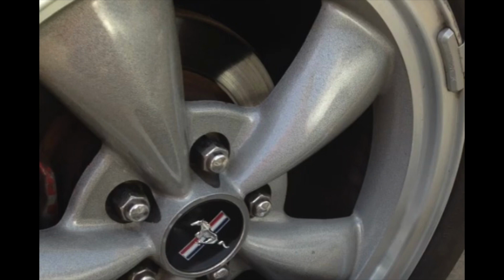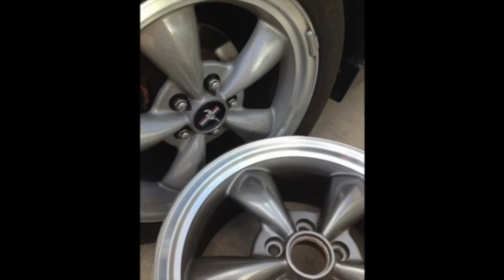So here's a comparison of the 01-02 lighter gray hammered finish Mustang GT wheels. So if you have a Bullitt Mustang and you're looking for a replacement wheel, any Bullitt wheel from an 01 or 2 is the exact same wheel. So that is not technically a specific Bullitt part. It is something you can get.